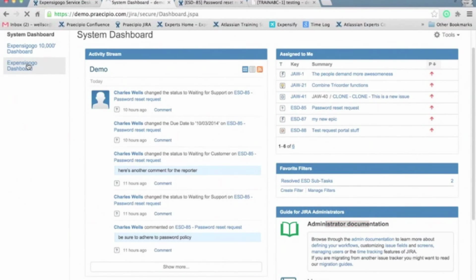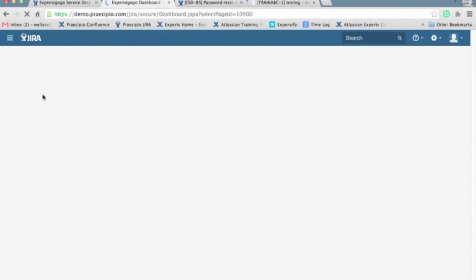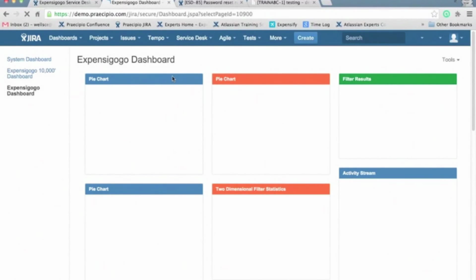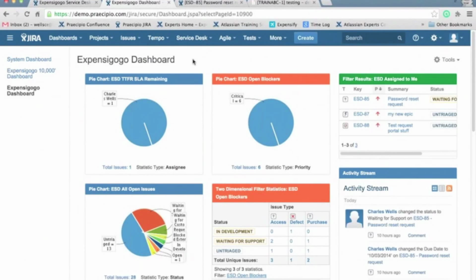If I look at a specific project dashboard, I've got the ability to change the layout with different columns. I can define the gadgets that I'm seeing. Let me try and refresh. That's better. There's around 50 gadgets that ship by default within JIRA, which help you slice and dice and visualize information in different ways. Certainly, we've got the pie chart, which is useful for splitting out data.